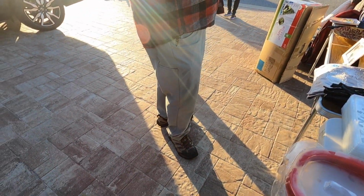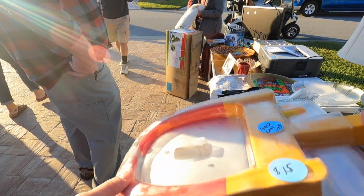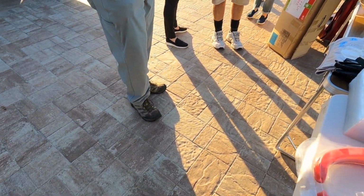Golf? Hey, look at this. A golf cart? Oh, look. Did you see the wheel on it? Yeah, I did. I didn't know it was a thing. Yeah. It's stolen. Yeah.